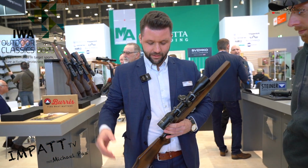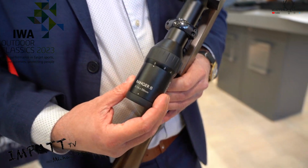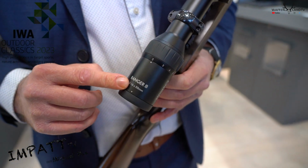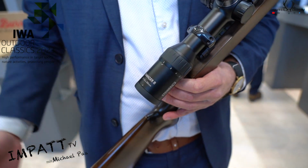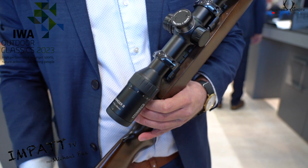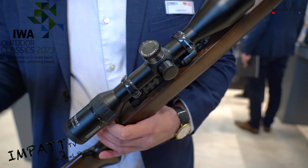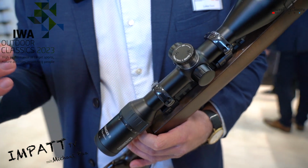Hi everybody. So we have the Ranger 8 2216 by 50, which was launched last year. Very flexible rifle scope with a true eight times zoom, which basically means you can use that scope for every kind of hunting. So from driven hunt to high seat, or even in the mountains. What is special about the Ranger 8 is the flexibility, as I said, the optical performance and the ruggedness, which is usual for Steiner.